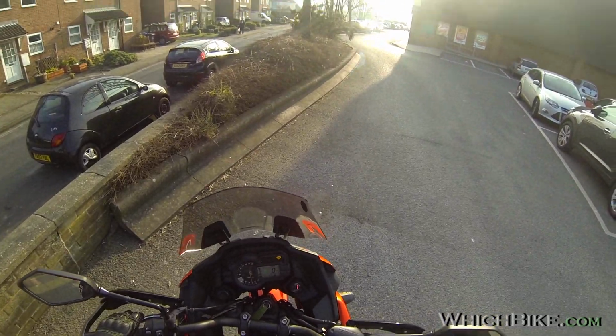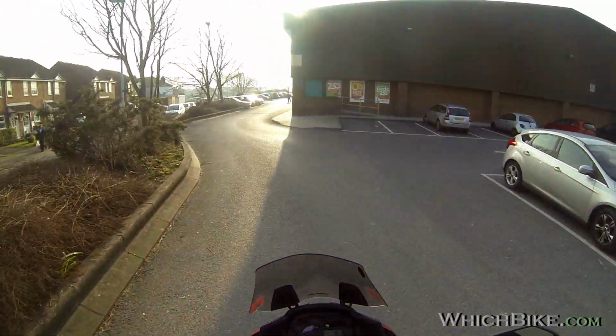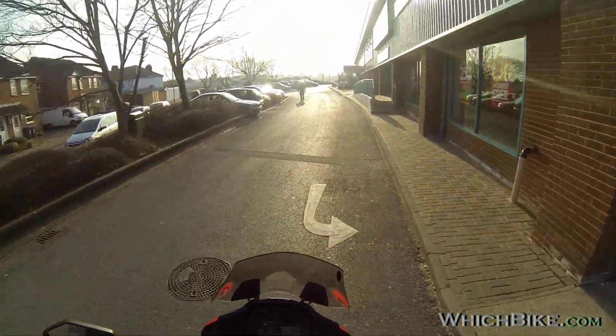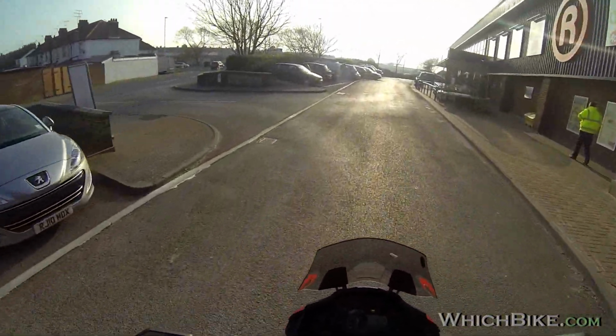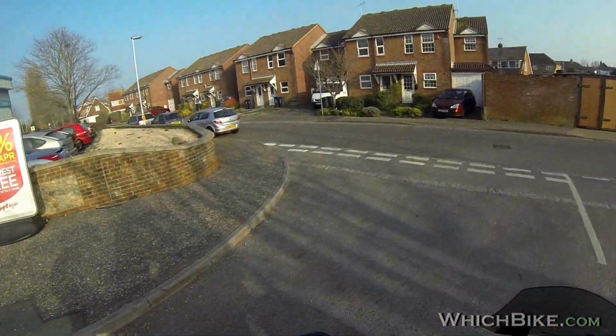Let's put the visor down. Right, it's got a fantastic, I think it's a power bronze front windscreen, which is really adjustable. So you can eventually, by trial and error, find out what you think is the best position for it. So obviously every rider's different.